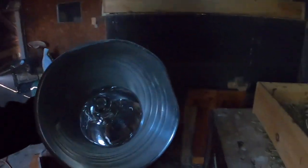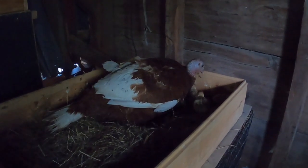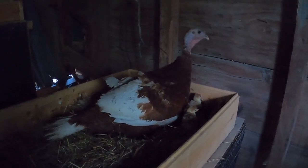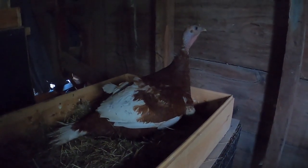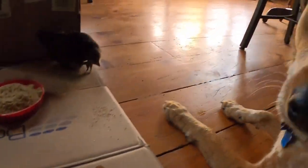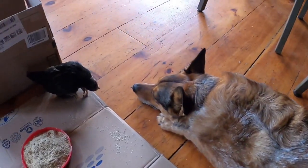Oh. All right, I got her. But she broke the light. Tuck them under. It's cold. 29 degrees tonight, May 18th. We're not messing around here. Tuck them under or I'm taking them and putting them in the brooder. Tough love. Are you protecting your baby? What should we name her?